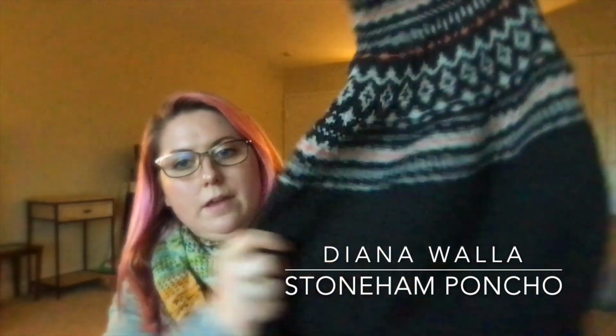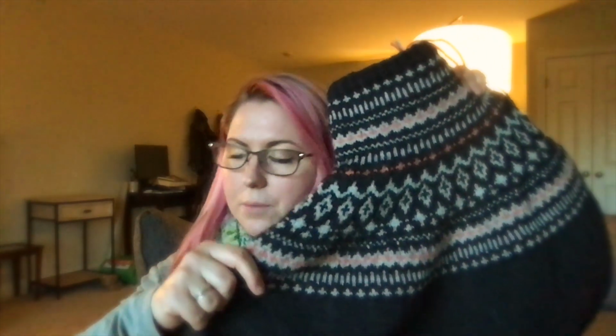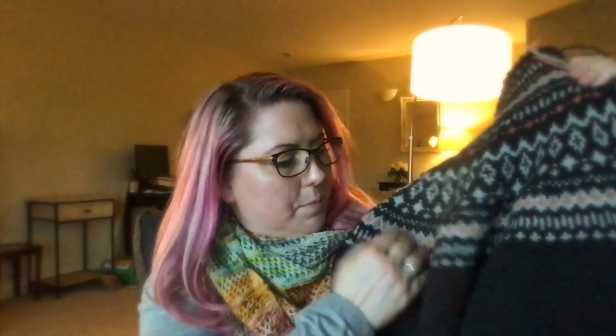But this is my Stoneham Poncho, and I think it came out really nice. This is a pattern by Diana Walla for Espace Tricot, and it's like a little poncho capelet kind of a thing. And I think it fit pretty well when I put it on. It's a little shorter than I'd like, but when I block it, I think it'll be fine. I also skipped the last color repeat down here because I didn't want the colors going over my bust. I just don't want to accentuate my bust if I don't have to.